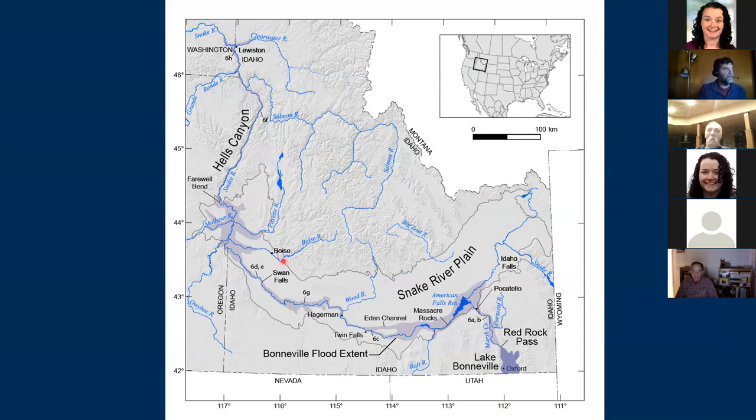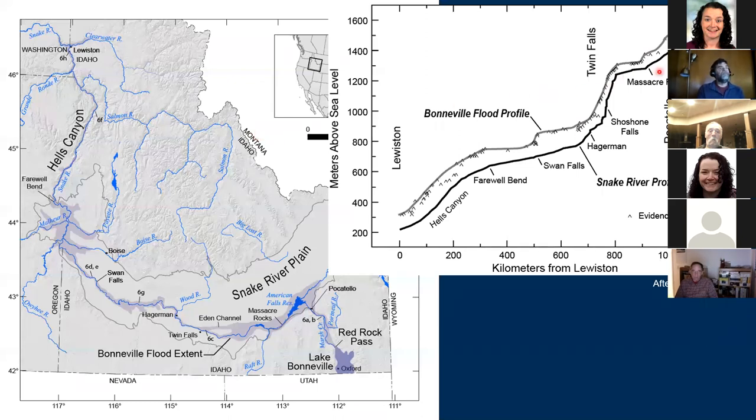That's the path of the flood. And of course, the Missoula floods are back flooding up the Snake River as far as Pittsburgh Landing, right in this bend of the Snake River in Hell's Canyon. So in profile, the flood route looks like this.